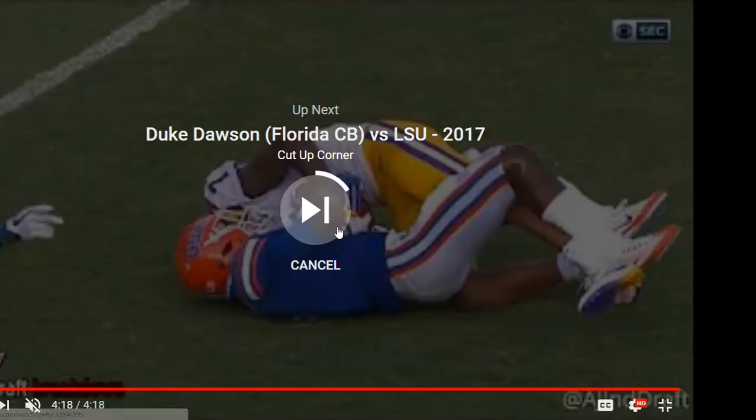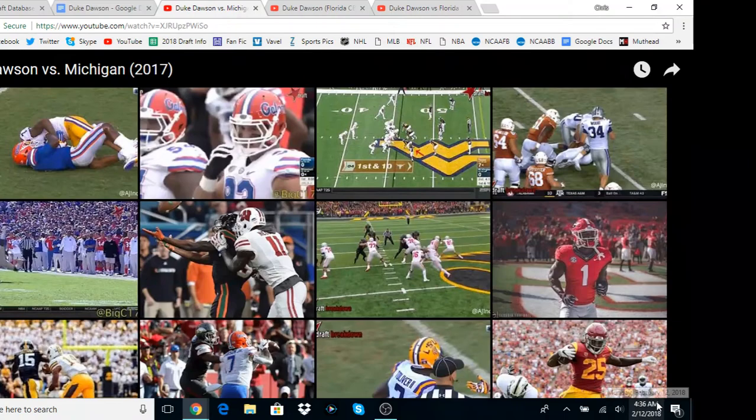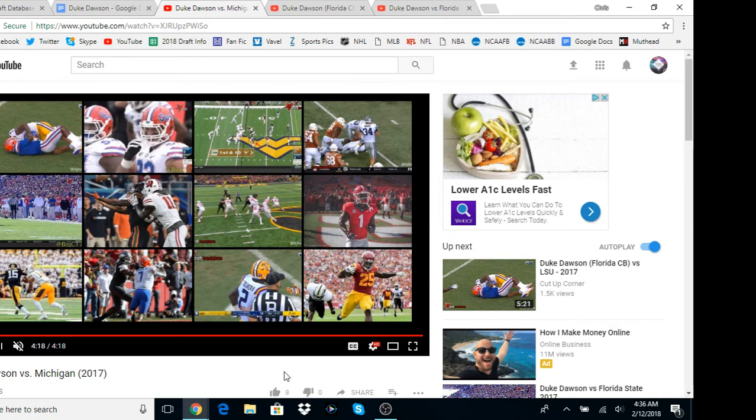I think that was his only catch of the year. So yeah, definitely again some positives you like to see. That run support, that intangible aspect of him is really why I like him and why he's one of my favorite prospects in this class.